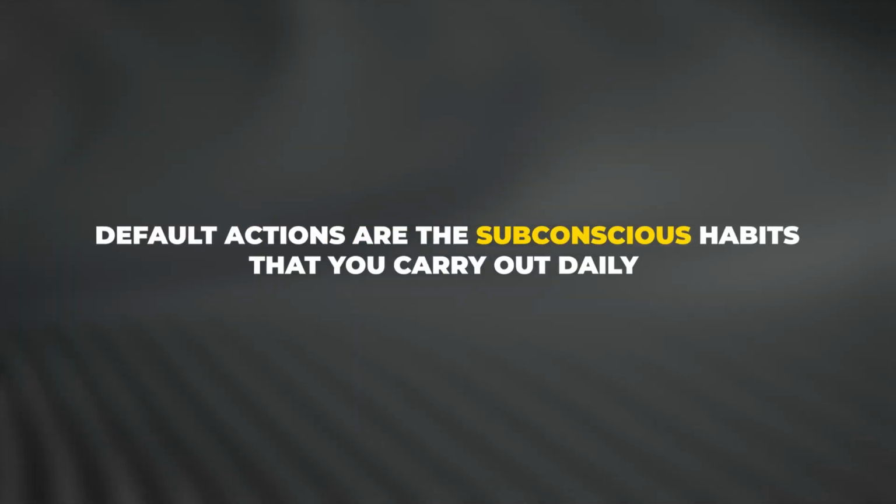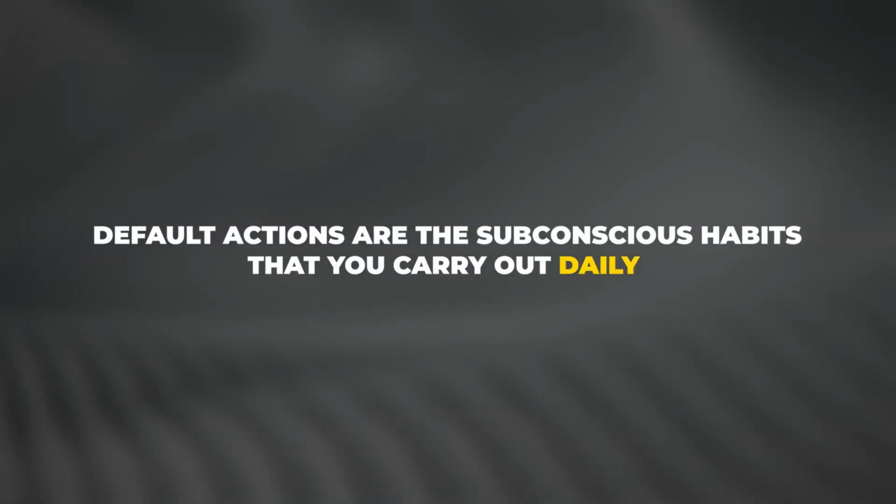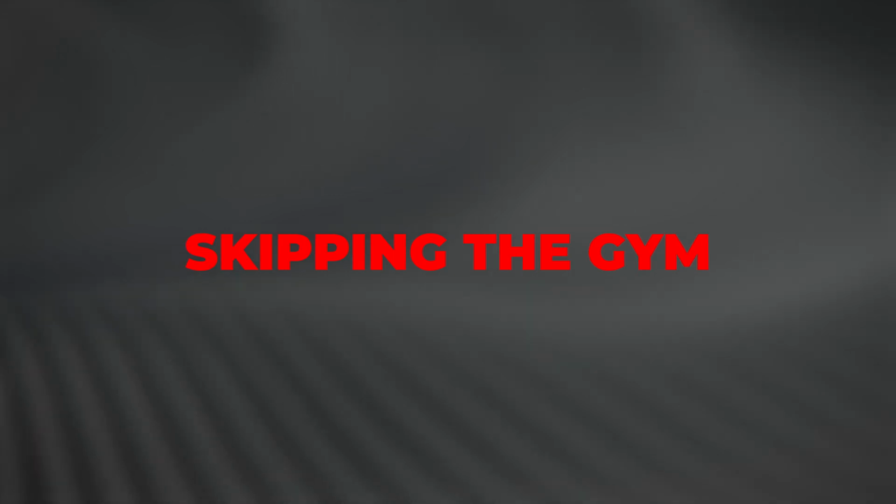To stay on the wagon long term, you have to build proper default actions. Default actions are the subconscious habits that you carry out daily. Some negative ones that you may have and should aim to change if you do are mindlessly snacking, skipping the gym, and over drinking alcohol.